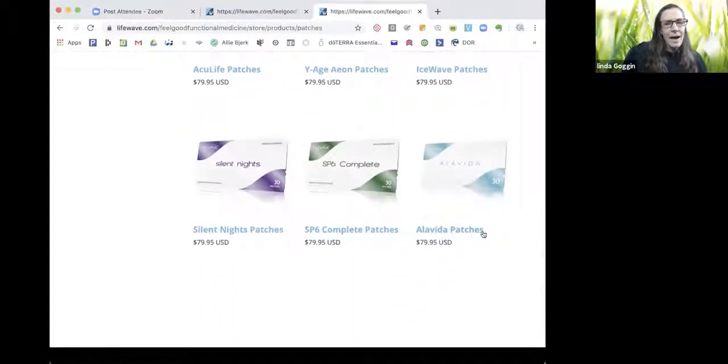And Alavita patches, these are helpful for skin healing, improving collagen in the skin and internally. So if someone was wanting to focus on regenerative effects, like losing the wrinkles, this might be something to use, or if somebody was trying to heal from a scar, or you had surgery or something like that, this could be great in combination with the glutathione and the carnosine.